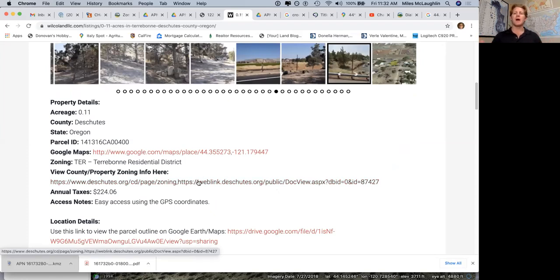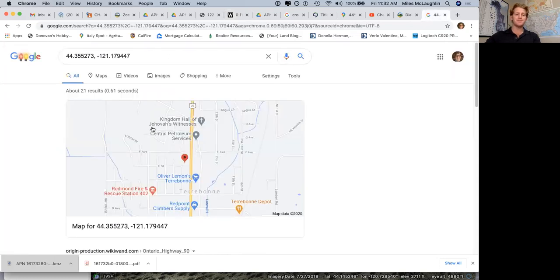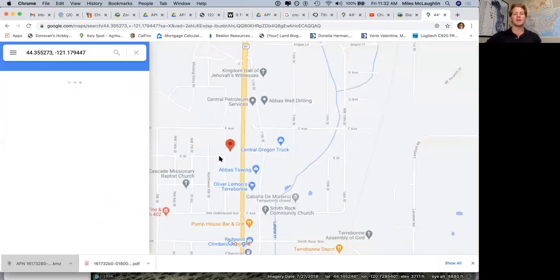Hey, can I visit the property? Yeah, of course you can visit the property on your own time. Again, this is a self-service model. So how do I know I'm there? How do I visit it? There's no site address, so we're using GPS coordinates here. I've already got them plugged right into Google. You can use these on your phone, or in Google before you go out there. This should be pretty easy to find.